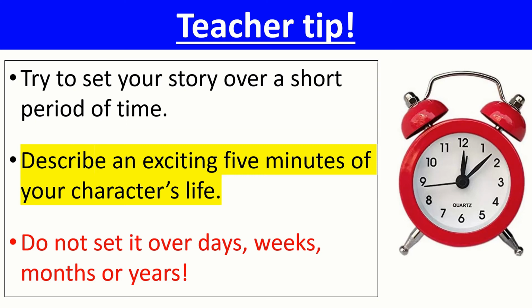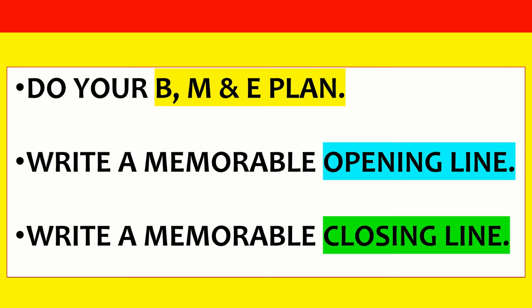And check for errors at the end of the exam. Like I say, you've only got 45 minutes. You can't do anything too sprawling. So I would describe an exciting 5 minutes of your main character's life. At the minimum, going to the exam, try to come up with a beginning, middle, and end, a memorable opening line and a memorable closing line.